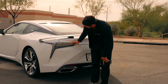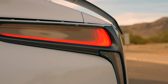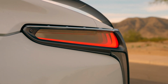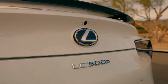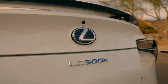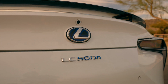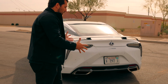In the rear here, we have the taillights. These are really cool. These actually have a holographic effect that looks really good, and something that you really won't find on any other factory cars, and it makes it look really unique. Another special feature is we have the bluing on the badge on the rear, just like we mentioned on the front. The 500h, to mention the hybrid, is also tinted blue, just to remind you again that this car is a hybrid.